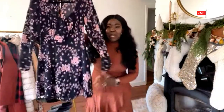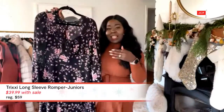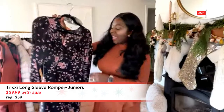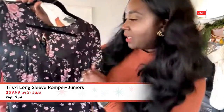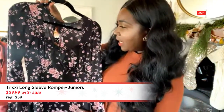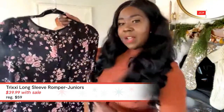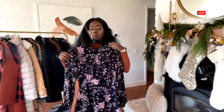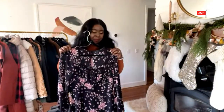Now, tricking you guys a little bit here because this is not a dress. It's actually a romper by Trixie. And I don't know if I can get close enough for you guys to see, but it has a little bit of a ruffle detail here, with a little bit of a slit, the open back, which I really loved. And I was saying, I love anything with a floral print. And you add the black and the deep florals, and you're right into the winter season with your dark florals.